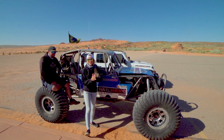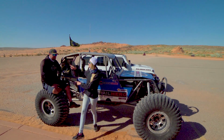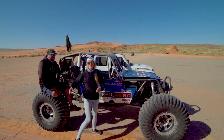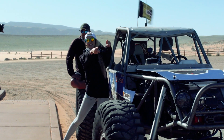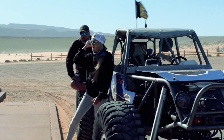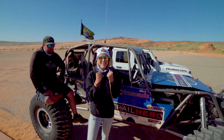So today we are in Sand Hollow in Hurricane, Utah, and I have Rich with Trail Hero with me, and he is going to take us for a ride in our buggy. We also have Woody's buggy over there. Kevin is gonna be riding with him. We're gonna have a blast, and if you can't tell, it is insanely windy today.